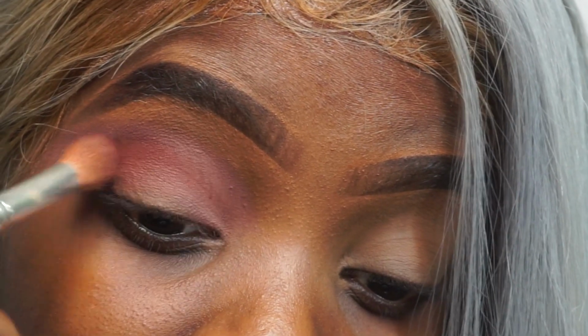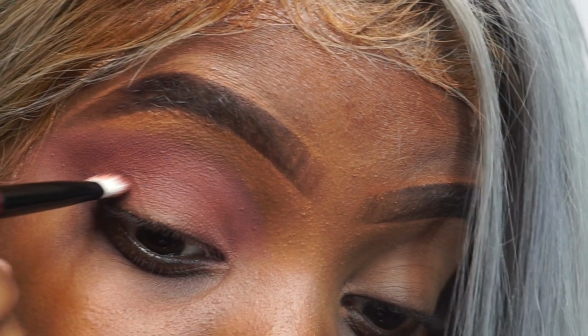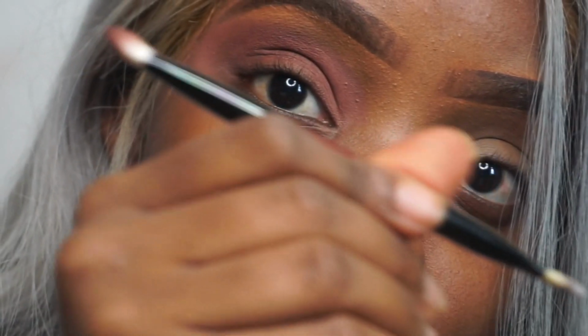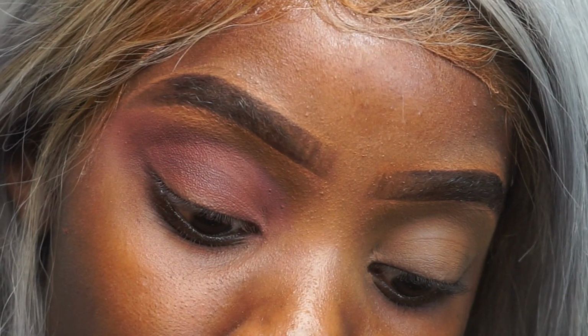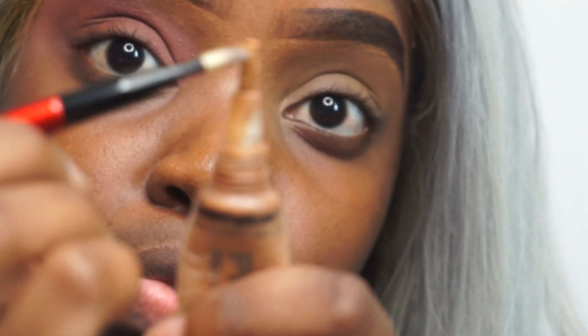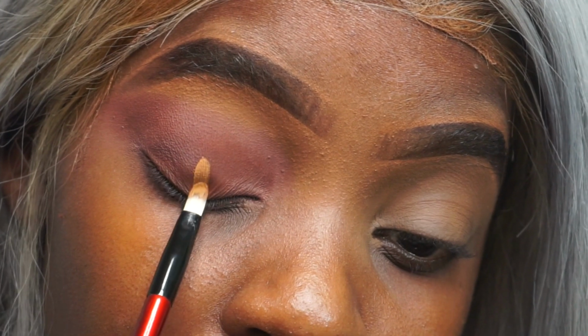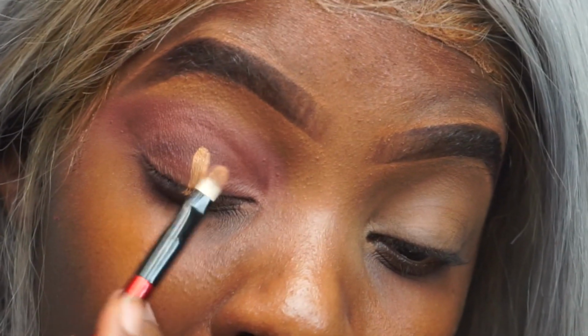I'm just using a really big fluffy brush. So this one I'm going to use a tapered brush for. I'm using it for this darker brown here in the crease to darken it up a little bit. These brushes are so cool because they have like a brush on both sides, so they just save so much space. But yeah, so I'm going to use my LA Pro Girl concealer in Fawn to just cut the crease for the glitter shade. This brush is really nice and flat, so it's perfect for this. I like to start in the middle and draw a line, and then just make like a semicircle around it.